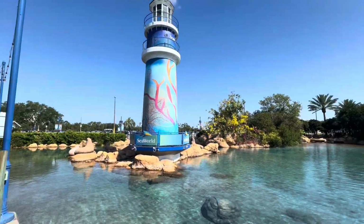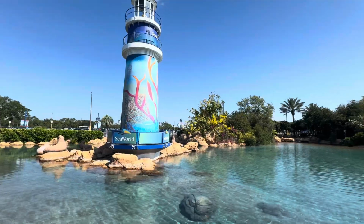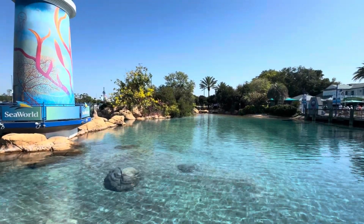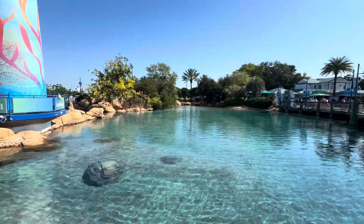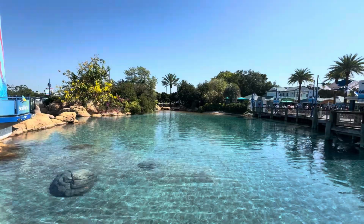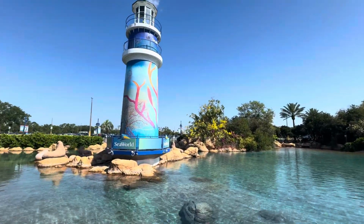Good morning, everybody. Today's adventure takes us to Seaworld Orlando. They actually have a couple new things here. They reopened the Antarctica realm, so we'll go check that out. There's a new parade that we're going to hopefully check out, and maybe a couple of the shows. See some of the other really cool animal exhibits that they have here, and we'll see what else we can find. So come along.